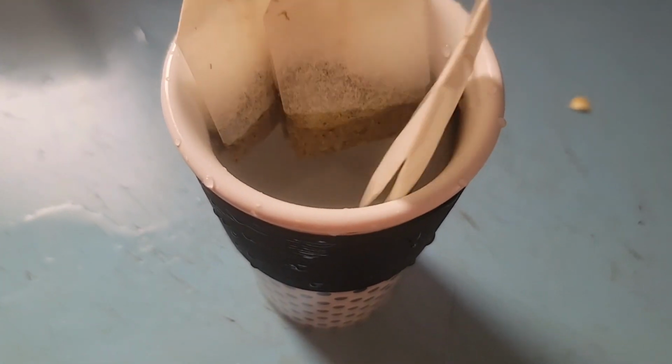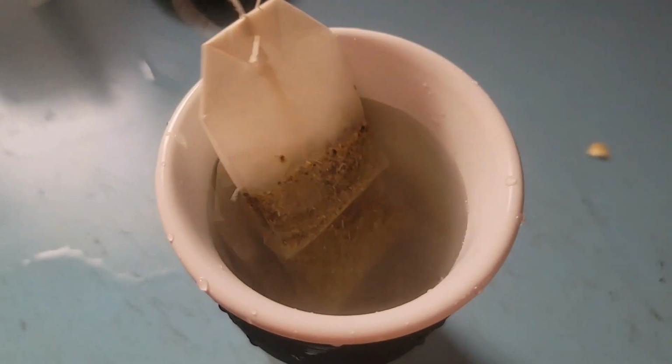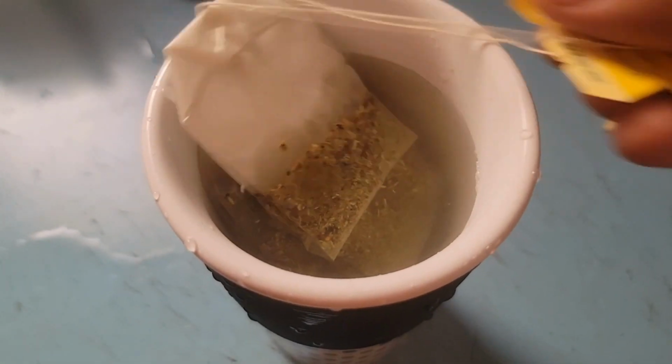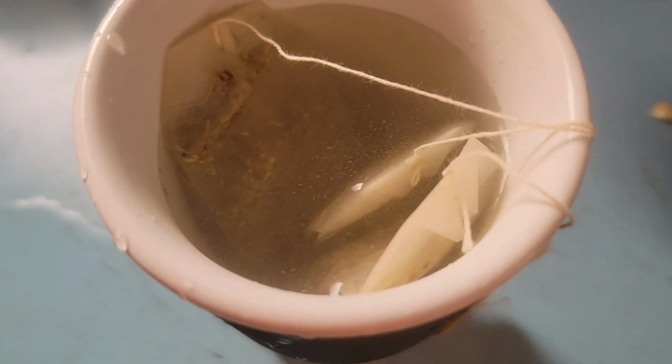And I found out that this is really good. This is the Bigelow tea bags, lemon and ginger. This already has probiotics that's going to help with your digestion. It could be helpful with it. And I found it already my own.